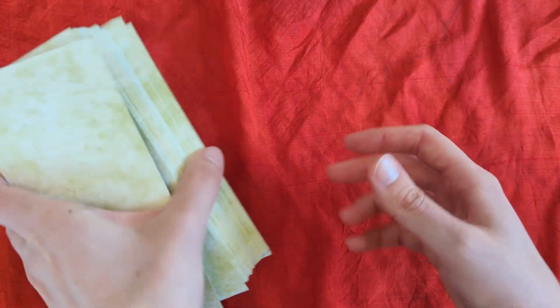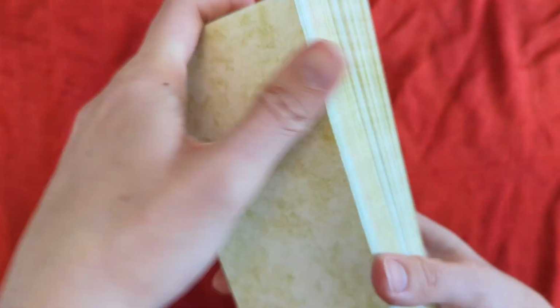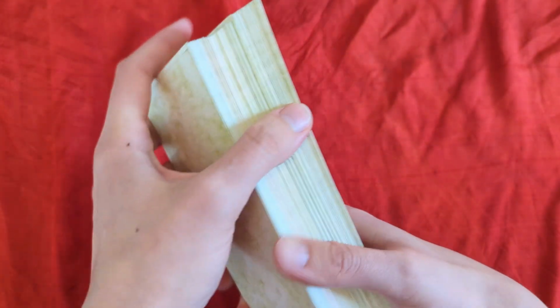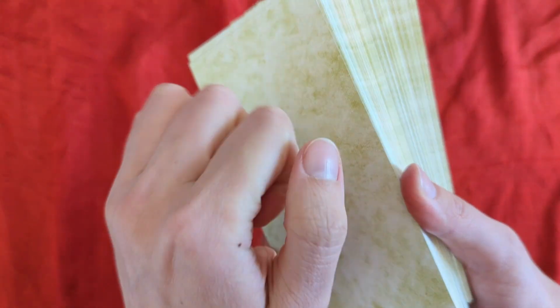The deck itself is quite large. It's on watercolor paper, so there's no coating or anything. It sounds hollow when you knock on it, but I don't know if you can pick up on that. It feels like heavy-duty watercolor paper.